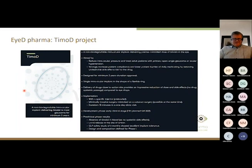The first unmet medical need is to increase the safety of timolol treatment, since after timolol implantation, in contrast to timolol eye drop, timolol systemic effects will no longer be observed, since timolol is not present in the blood after Timo-D implantation. In addition, Timo-D will increase patient compliance, especially in elderly people, for whom it's sometimes really difficult to perform a self-administration of eye drops twice per day. Timo-D will enter into clinic soon, early 2022, early next year.